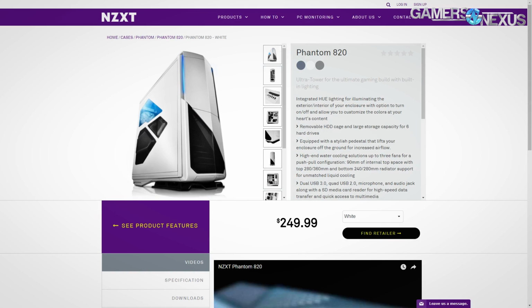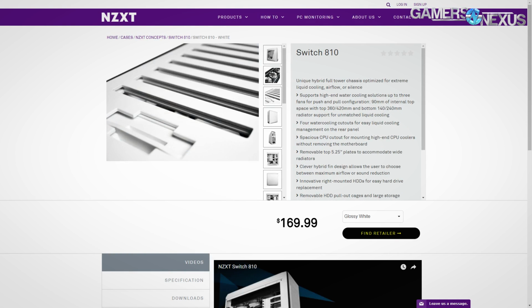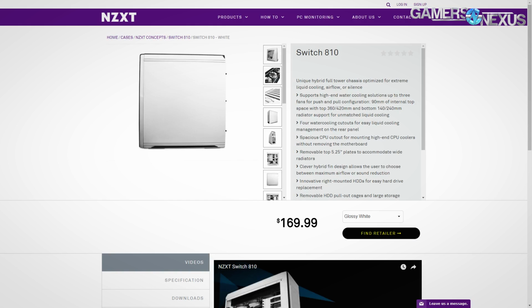I think companies definitely struggle without having, I think we've seen that top tier pricing fall off. Yeah, you can't sell a $200 case anymore. Like that's a Phantom 820. A Phantom 820 could never exist. Switch 810 was expensive too, right? Switch 810 was like 180, 170.